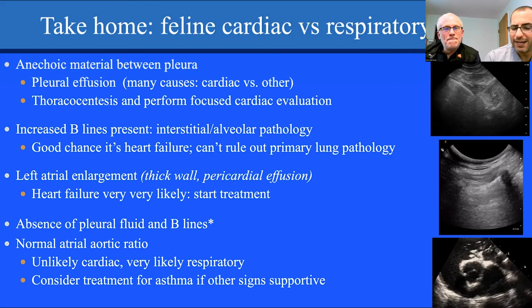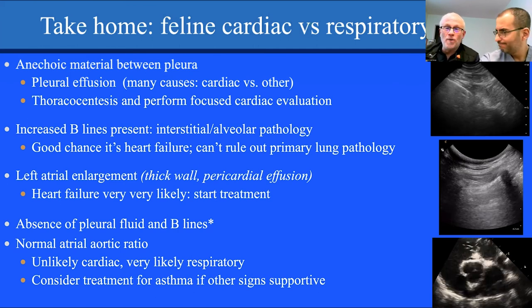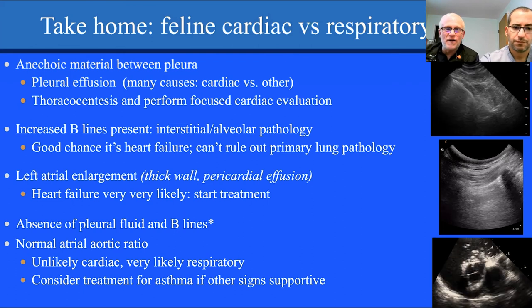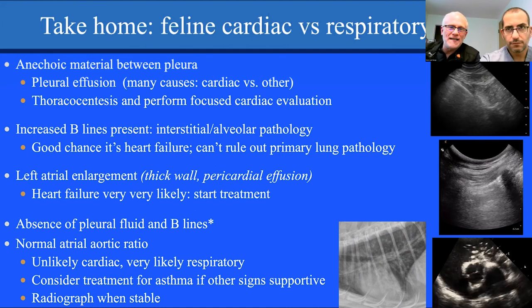So what about in that case where we don't have pleural fluid, we don't have B lines, we have a dyspneic, tachypneic cat, and we have a normal LA:Ao? All right, so now we've ruled out congestive heart failure because the LA:Ao is normal and we're not seeing B lines. We already said a cat in respiratory distress secondary to congestive heart failure is going to have increased B lines. So we've got to think about things that aren't going to cause wet lung, things that won't cause increased B lines at the lung surface.